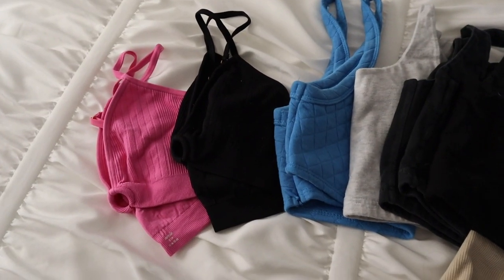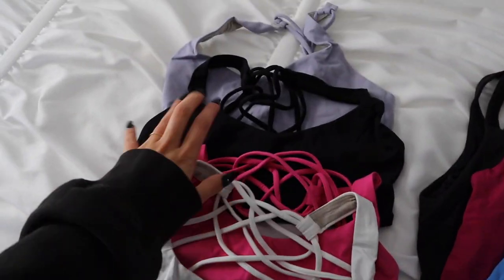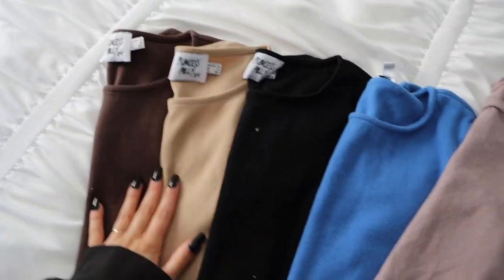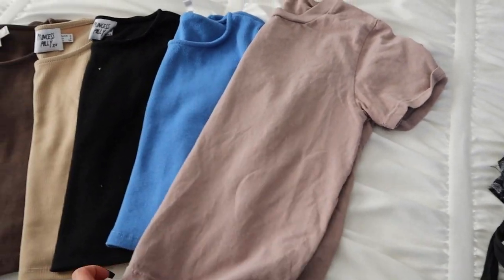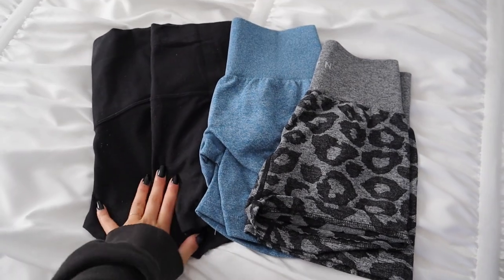Here I just have more comfy tops to wear on the ship. I have 4 sports bras, and then I have 3 workout tank tops. I have these 4 basic crop tees, and then I have this one, it's a little bit longer. Here's 4 more tops that I forgot about. Right here I have 4 pairs of workout shorts.